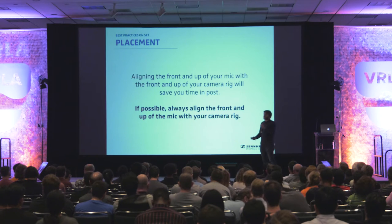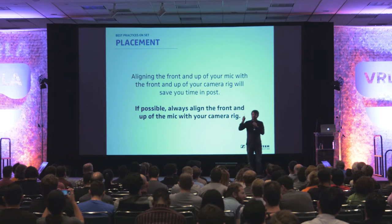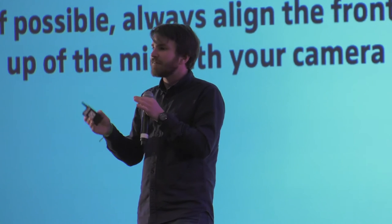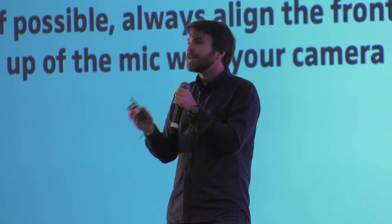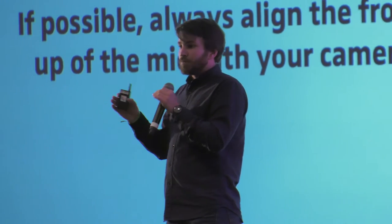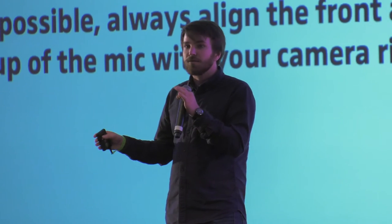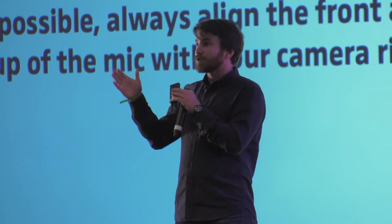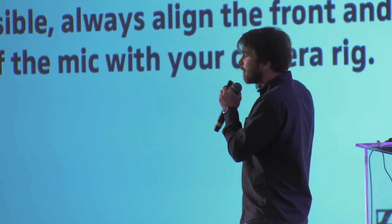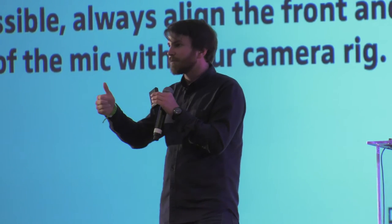Now, another thing with placement. When you're recording with a traditional mic, say a boom, we all know the mic has a front, and you point it towards whatever you want to pick up. An Ambisonics mic doesn't have a front in the traditional way, right? It picks up sound in the full 360 spherical. So in some ways, it doesn't matter which way you point your microphone. But in post-production, when you're matching up your video with your audio, you want to make sure that the perspectives match each other. The easiest way to do that is on location, making sure the front and up of your microphone matches the front perspective and the proper up direction of your camera rig.